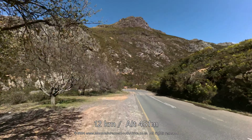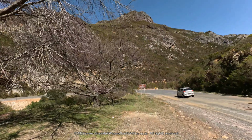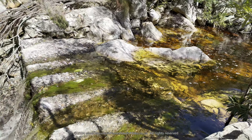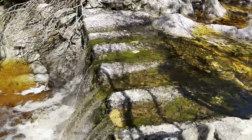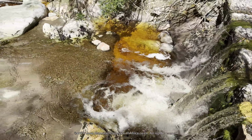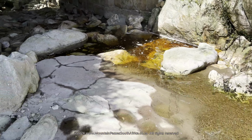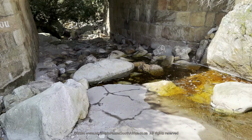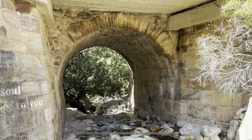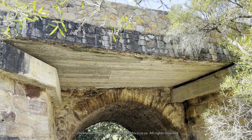Jan Jouberts Gat Bridge, completed in 1825, was built by the Royal Engineers, assisted by soldiers of the Royal African Corps. It formed part of the first hard road over the Franschhoek Mountains and was one of the earliest bridges to be built in South Africa. Its 5-meter span crosses a kloof named Jan Jouberts Gat, named after a frontiersman who died there after an accident in which the axle of his wagon broke. The bridge was incorporated into later constructions and is still in use today. It was declared a national monument in 1979.